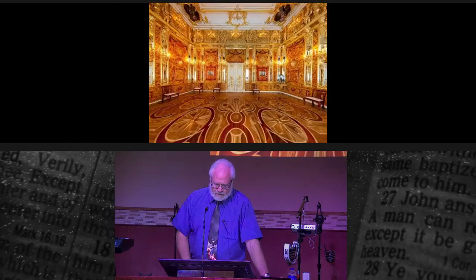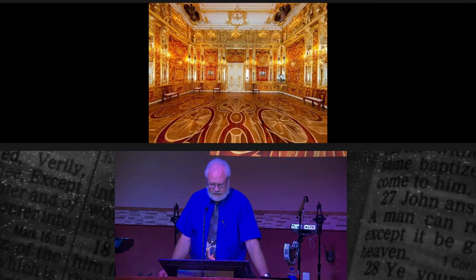In conclusion, we'll take one last look at that marvelous amber room. You know, there's some interesting things here. God causes the wrath of men to praise him, the scripture says. And he likes to turn our ashes into gold. He likes to, from judgment, bring forth redemption somehow.